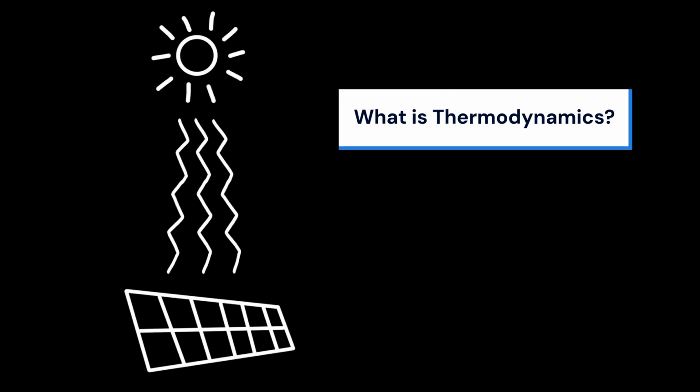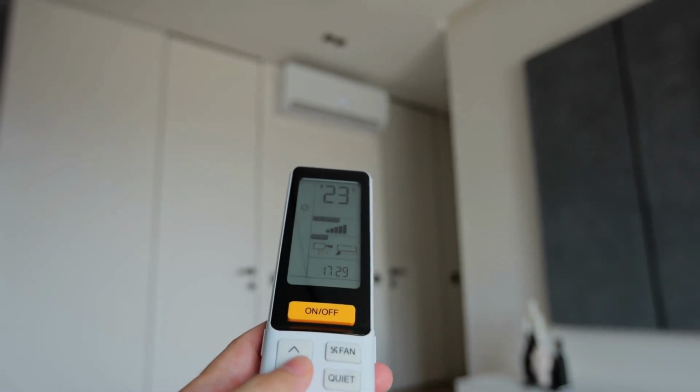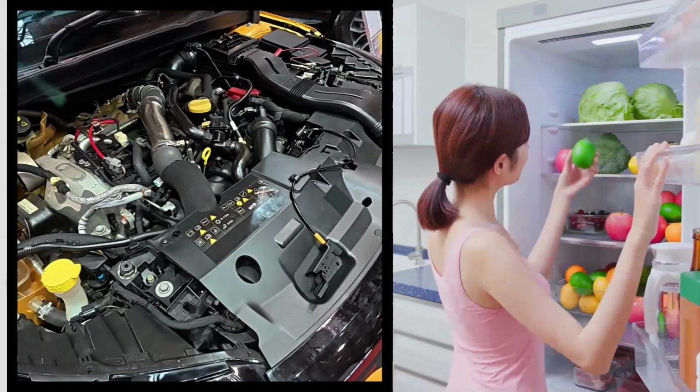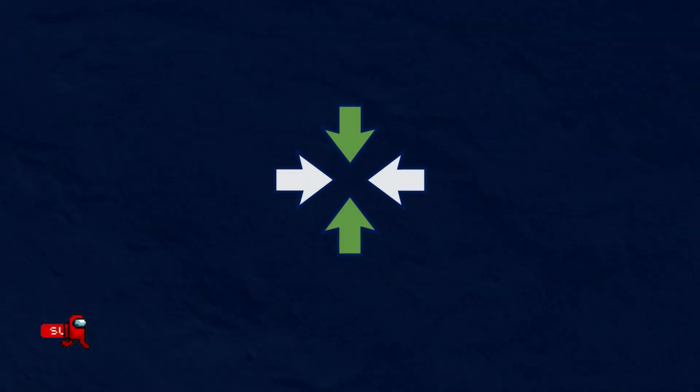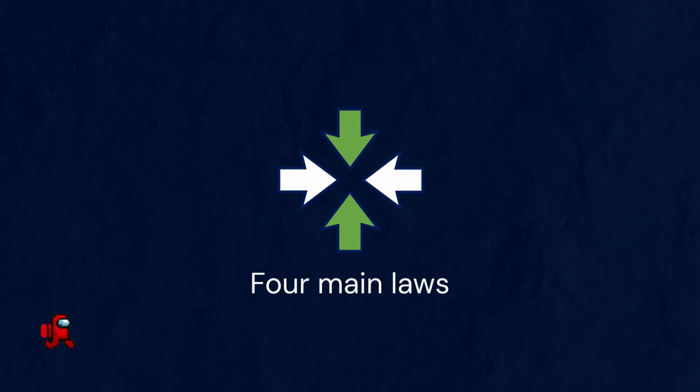Thermodynamics is the study of heat, energy, and how they transform from one form to another. It plays a vital role in our everyday lives, from the engines that move our vehicles to the refrigerators that keep our food cool. The principles of thermodynamics are built around four main laws that explain how energy behaves.